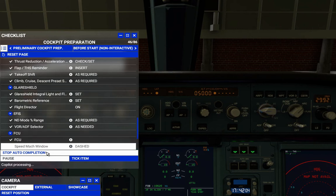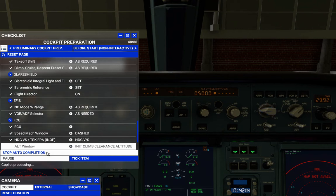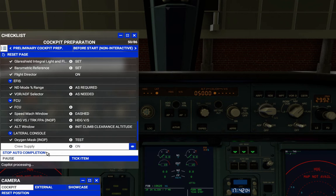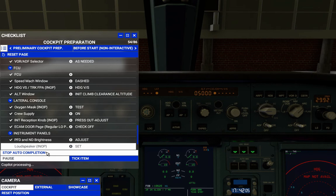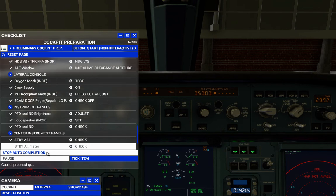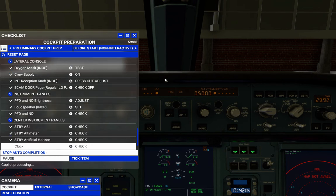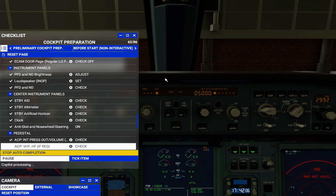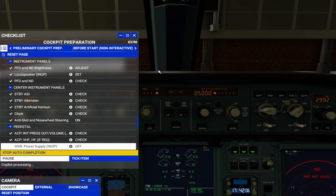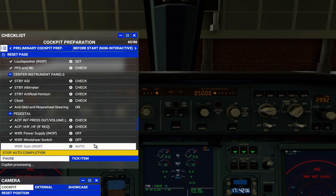So this is what I do now to start to get used to the systems: read over what's going on down your list on the left. There are things you have to manually turn on that your co-pilot will not be able to turn on. So you have to be aware of that.